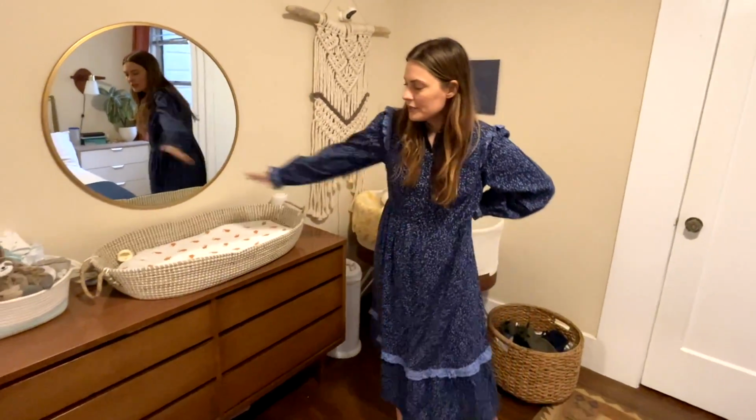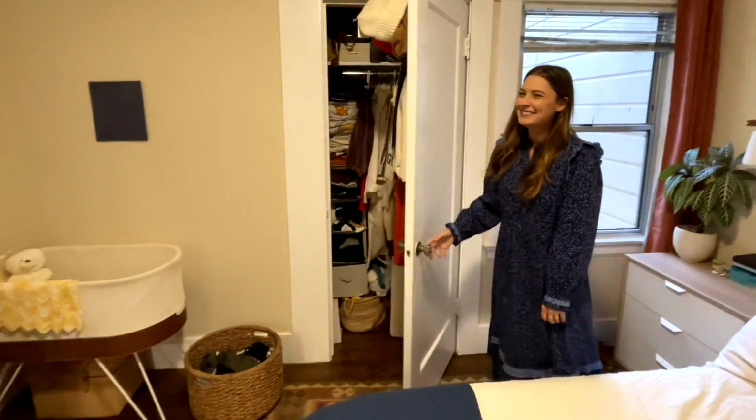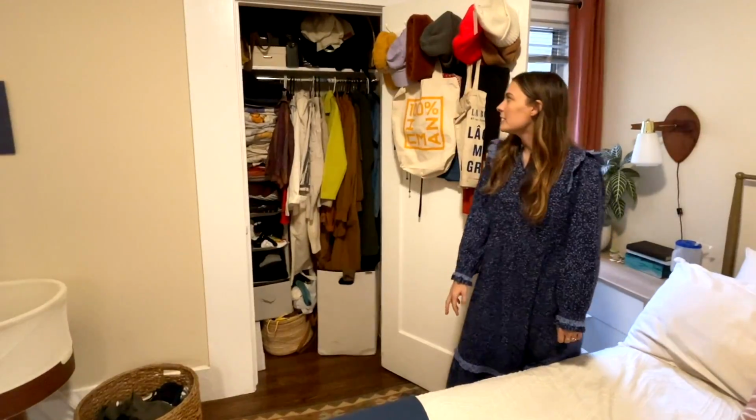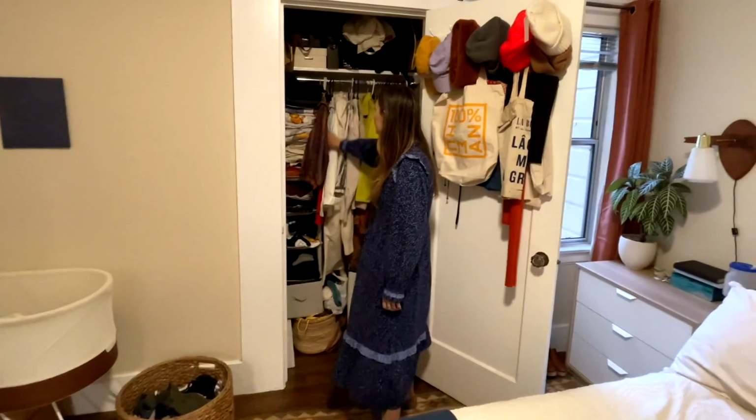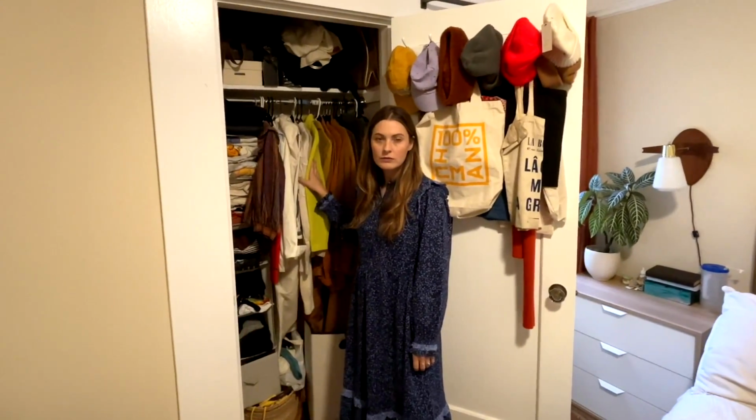This is his little changing area. This is my closet right here. One of your closets. Okay, so this closet has all my t-shirts and the stuff that I reach for right now.